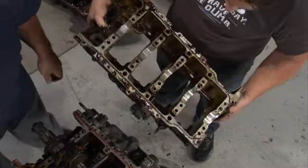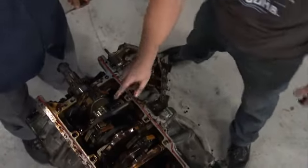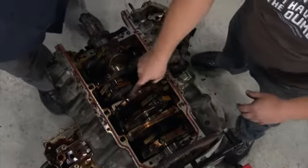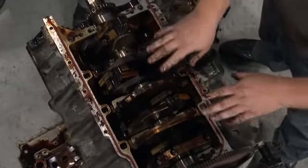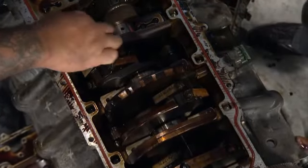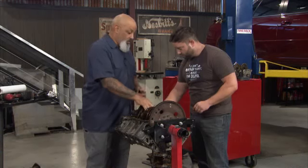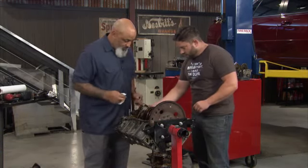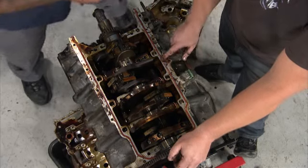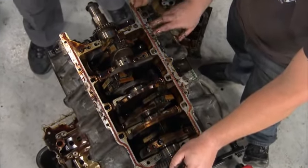Pretty nice indeed. Oh, it all looks brand new. Look at how nice these journal surfaces are. That's the other thing: these engines have a really good reputation for preserving the main journals and the rod bearings and all that. They rarely need any kind of replacing, which you can't say about a lot of engines, because there's virtually no flex. Now you can see here where these seals are just completely compressed. They're flat, almost concave. So it's no wonder you get a leak in the half block.